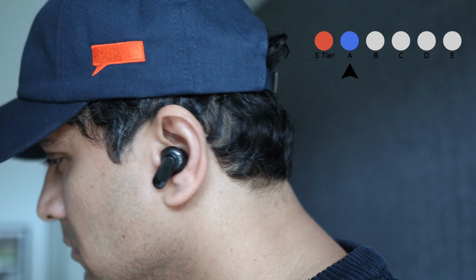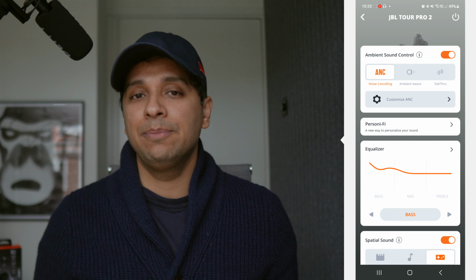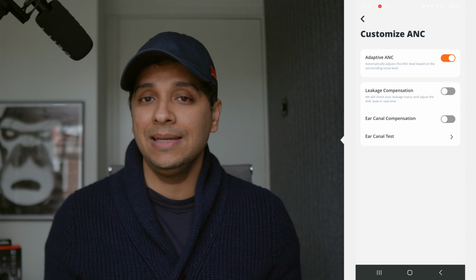It's got killer low-end noise cancellation and did a great job at other frequencies too. You can either set the ANC level manually or you get adaptive ANC, which will change automatically based on your environment. Anyway, moving on to transparency.